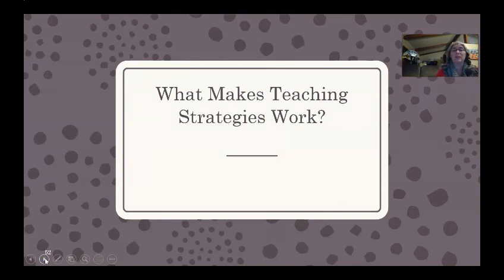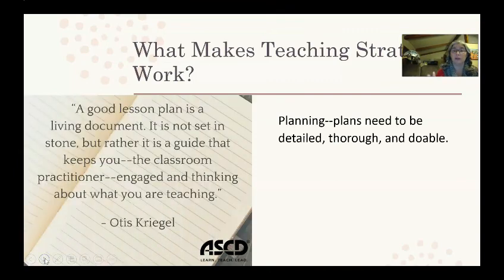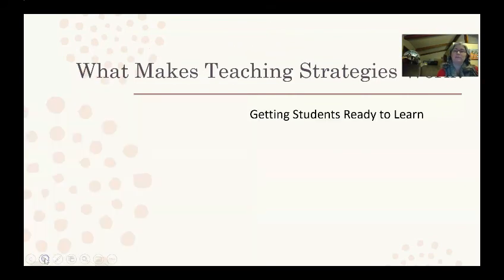One of the last things we're going to be looking at is what makes teaching strategies work. One of the biggies is planning. There is so much planning that goes along with teaching, and your planning really needs to be very detailed. It has to be thorough so that you can really look at it, even a year later, and understand what it is you're wanting to do, and what we call doable. I like this little thing I found online. It said a good lesson plan is a living document, not set in stone, but a guide that keeps you engaged in thinking about what you're teaching.